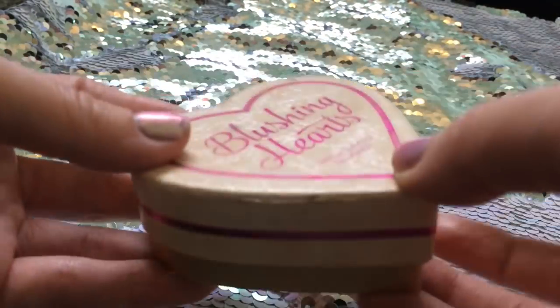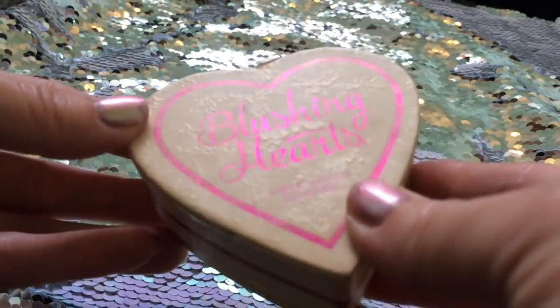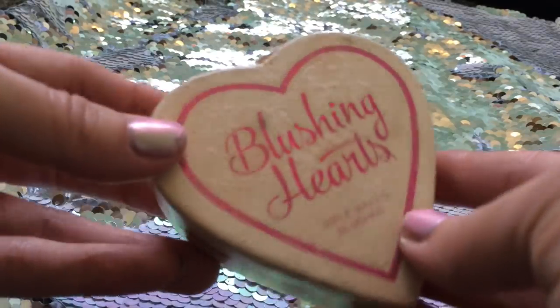By the way, I love these little boxes, but they're awkward. They take up so much room in your makeup drawer. But I don't mind really, because I love them.